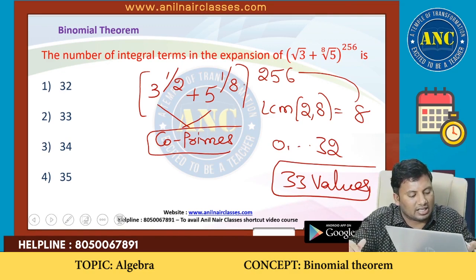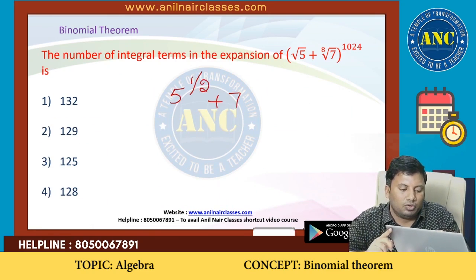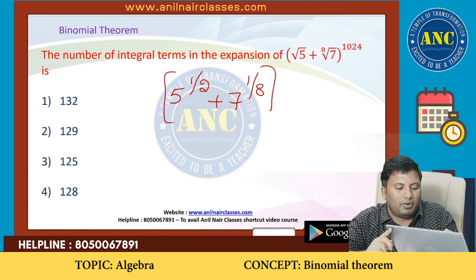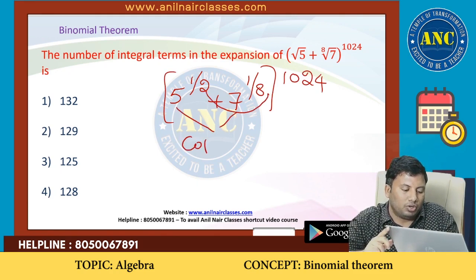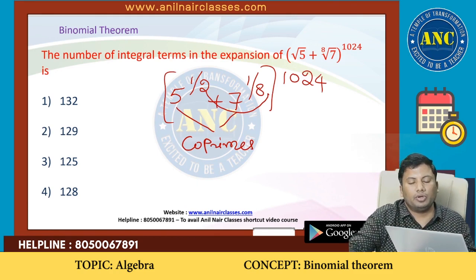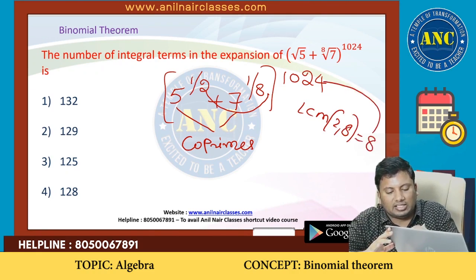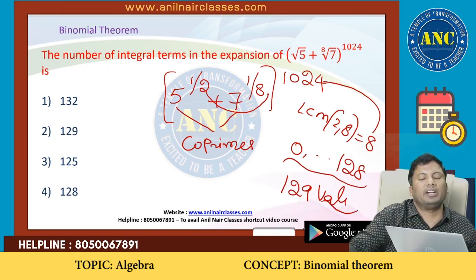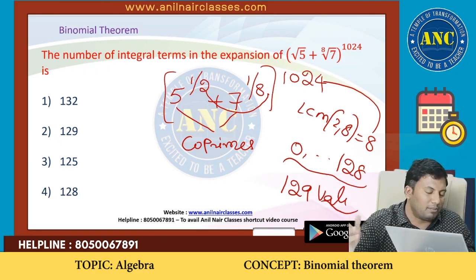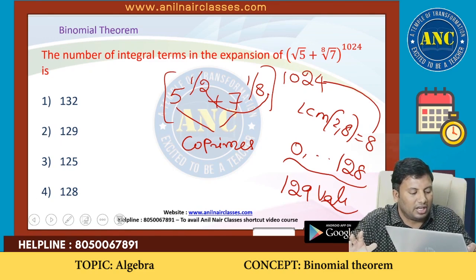I hope the idea is clear. Similarly, this you can directly write. This is 5 power 1 by 2, 7 power 1 by 8, whole power 1024. 5 and 7 are co-prime to each other. 2 and 8, the LCM of 2 and 8 is 8. 8 into 128, 0 to 128. Answer is 129 values. What if it is not of the form 1 by t, but something of the form 3 by 4? That question we will also discuss. I hope the idea is clear.